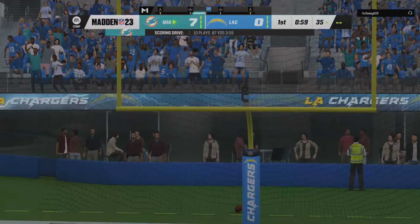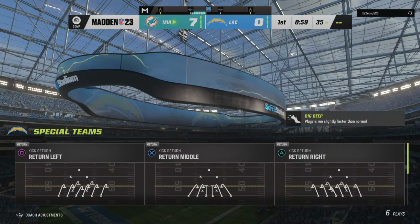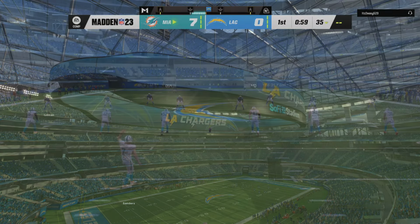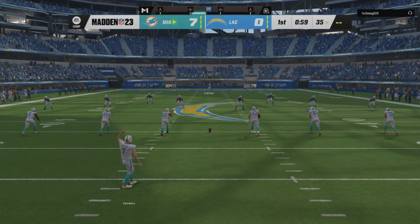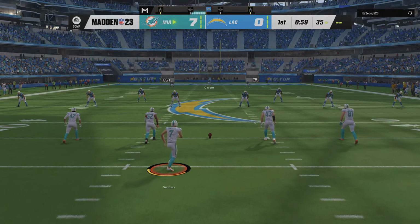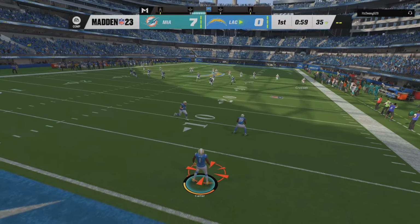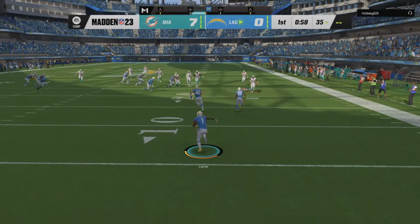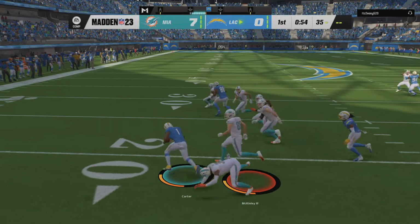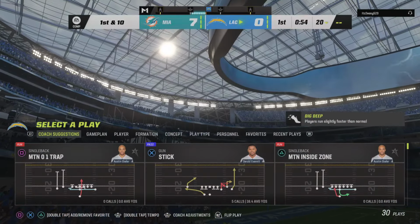Extra point up and good by Sanders. And it's now a 7-0 game. Chargers nothing. Jason Sanders to kick off for Miami. Now after the touchdown, ready to kick it away is Sanders. Taken in at the 3. And he will make it to the 20-yard line and no further.